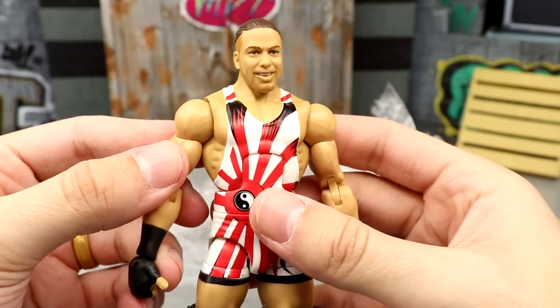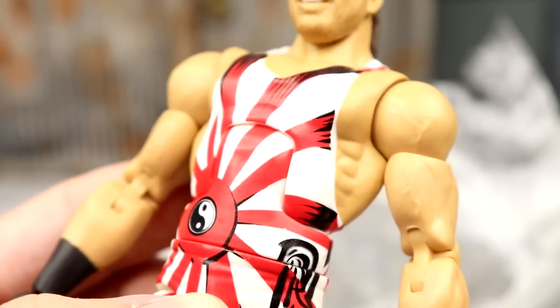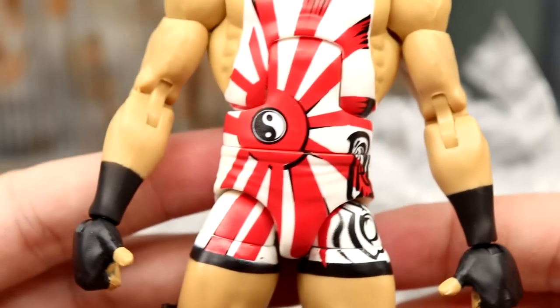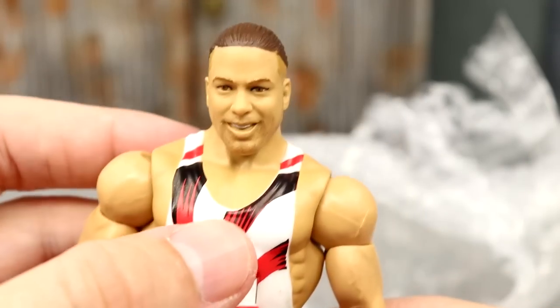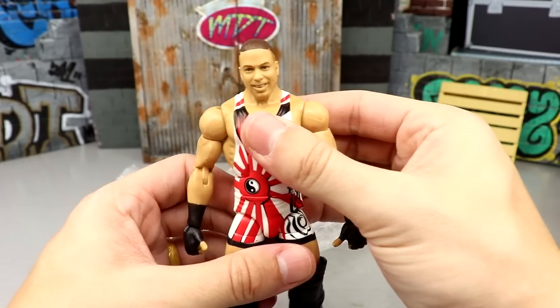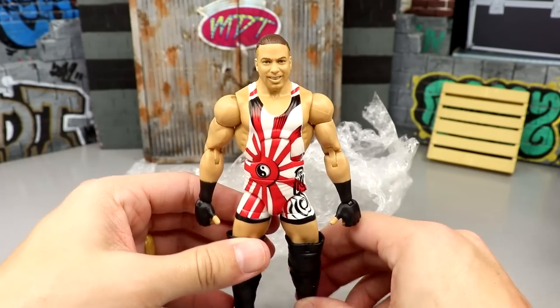Look at what we have right here, man. This is not a custom. I want you guys to get in here and see this paint right here. This is not custom. This is completely real. The unreleased Rob Van Dam, double jointed arms, smiley head sculpt, and we're definitely going to take a look at what this looks like up next to the rest of the RVDs, man. Unbelievable, man. Thank you so much to Pro Wrasslin.